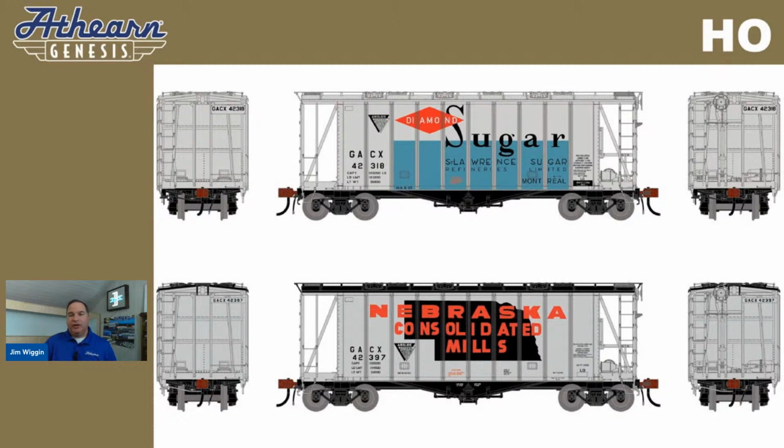These cars were built in December of 1955 and would be suitable for modelers of the late 1950s into the 1960s, and they were stenciled for carrying flour. So we've got three different road numbers here. These again are GACX reporting marks. The car that you see on your screen right now is 42397. Additionally, we'll offer car 42400. And we've got two more to show you tonight.